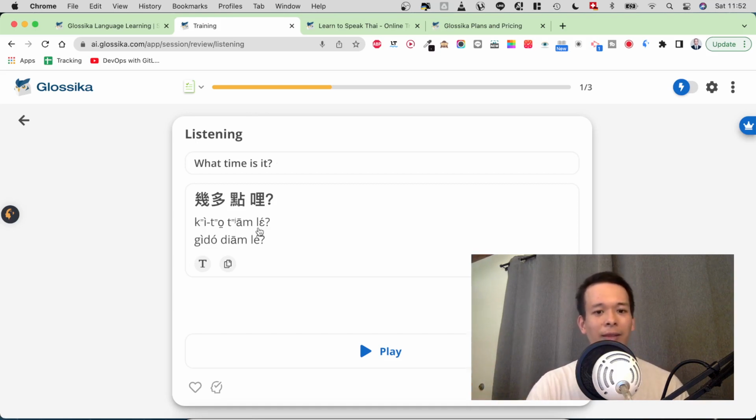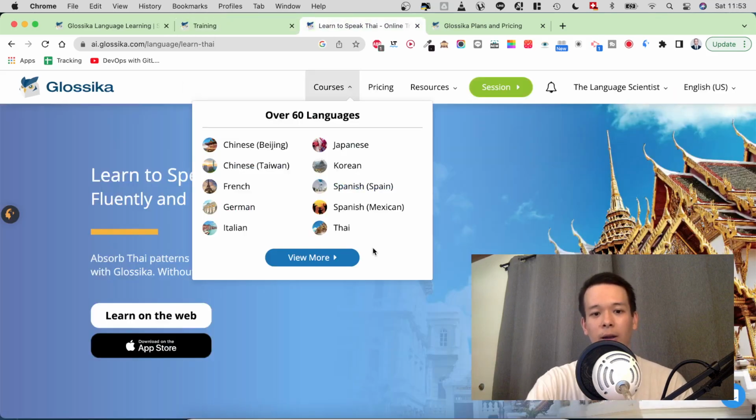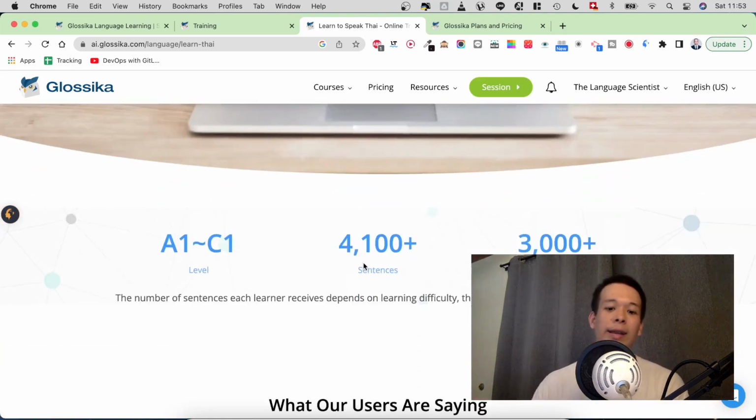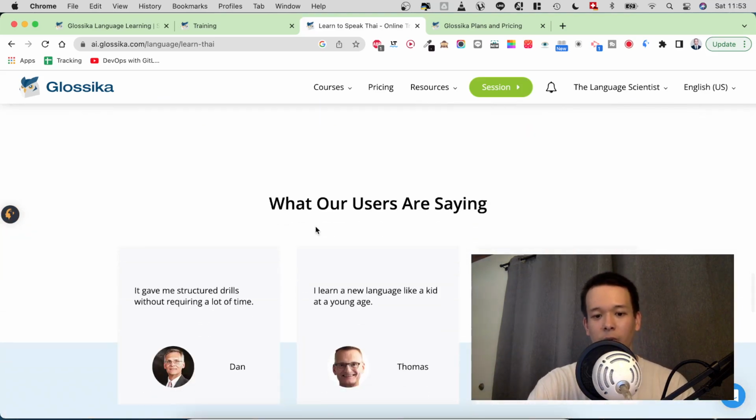So overall, I feel like a lot of people are going to feel that this is very similar to Duolingo. So what is the difference with Duolingo, and why should you go with Glossica as opposed to Duolingo, which is free? The big advantage of Glossica is, number one, all of the audio here is not computer generated. It's actually from native speakers. So this was recorded by a native speaker, and this as well, and all of the sentences. So that's the first thing. Number two, Glossica actually has a lot more content than Duolingo for a lot of languages. For example, for Thai, you have about 4,100 sentences, which on Duolingo you're not going to get that many for Thai. So this is a big advantage. It's not exhaustive, but it's a lot more complete.